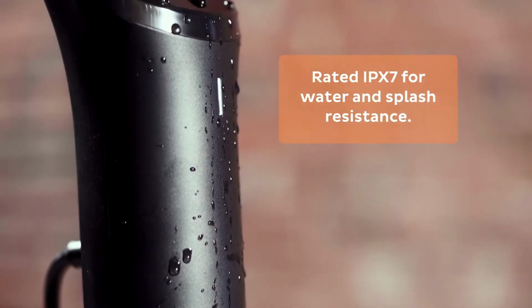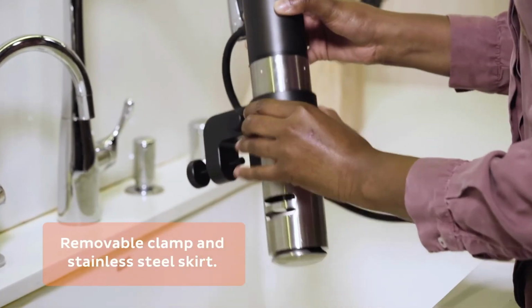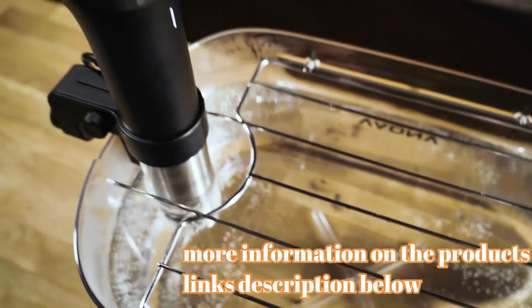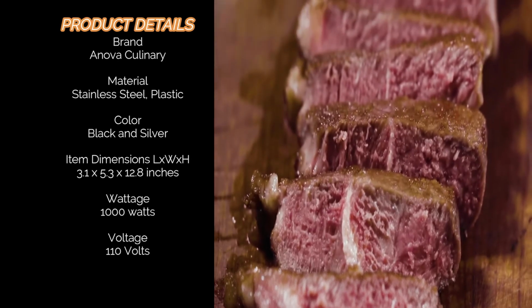The Anova Precision Cooker is built to last, with a splash-proof body. The removable clamp and metal skirt are dishwasher safe. Cook like a pro from your own kitchen with the Anova Precision Cooker. Perfect results every time.